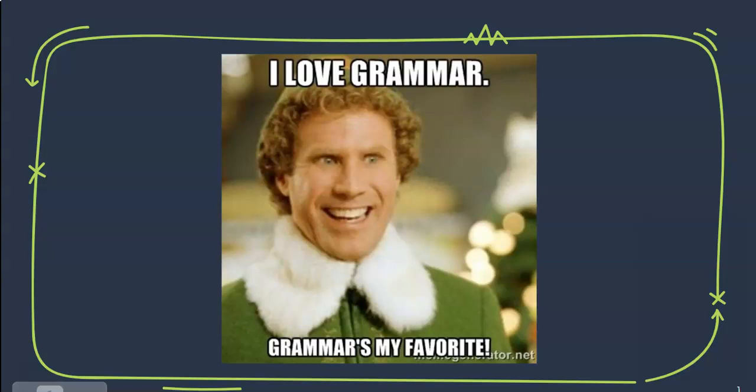And now let's have some fun with grammar, said no one ever, except maybe Buddy, because grammar is not fun and most people struggle with it. English grammar's filled with rules and exceptions to rules, and keeping them straight is hard for everyone, even those of us who are allegedly good at it.